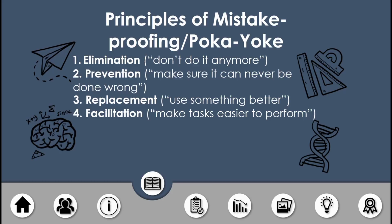Next is facilitation. Facilitation, or make tasks easier to perform. Of course, it is ideal to use techniques and a combination of steps to work easier and perform very well. Sabi nga, work smarter.